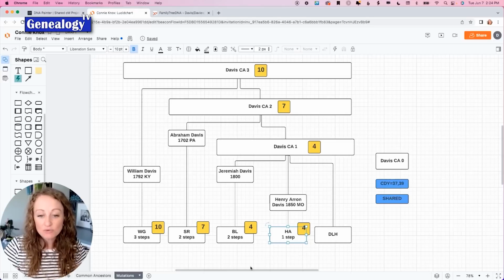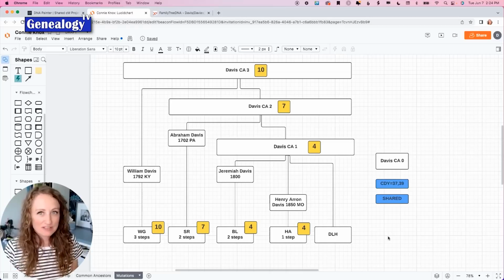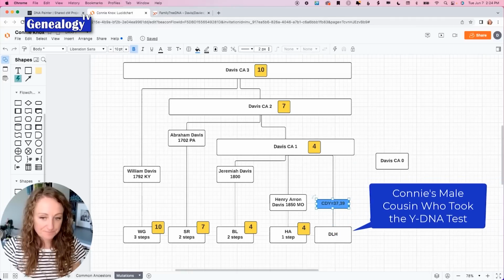But I only have your data and his. So I don't know what BL looks like at CDY or SR or WG. That makes this process a little bit harder, but if you have this data, and I show you how to do all of this in my course, you can add mutations to the tree and move things around, and it gives you a much better idea of how people are related. But let's just say that you're the one with the mutation.